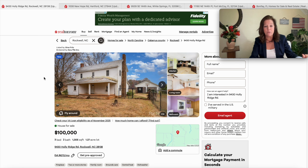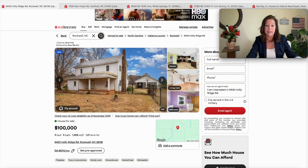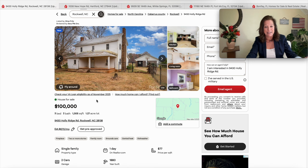$100,000 on 1.27 acres, 3 bedrooms and 2 bathrooms with 1,305 square feet at 9430 Holly Ridge Road in Rockwell, North Carolina, 28138. And this one's only been on the market a day as I post this video, built in 1880. And it does have a 2-car detached garage, and it looks like a fenced yard. So let's check it out.